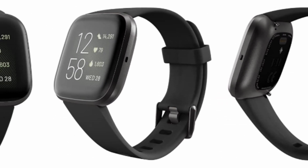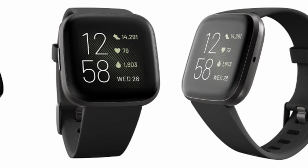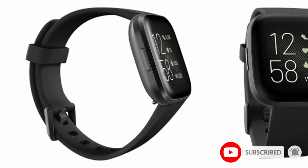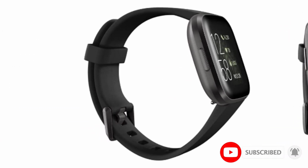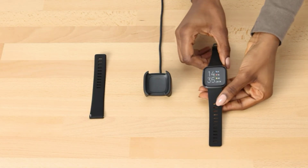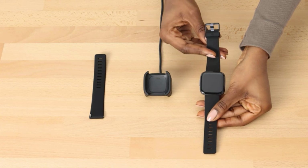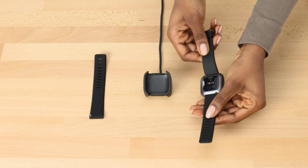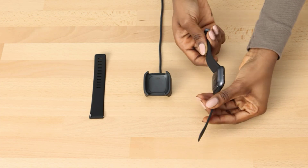But more importantly, we think this is the best smartwatch for heart rate monitoring because of the robust data this watch can give you. Along with 24/7 heart rate tracking, you'll get access to resting heart rate, blood oxygen saturation monitoring, breathing rate, heart rate variability, sleep tracking, sleep score, and all-day activity tracking. As with other Fitbit smartwatches, the Versa 2 can pair with Apple and Android devices.